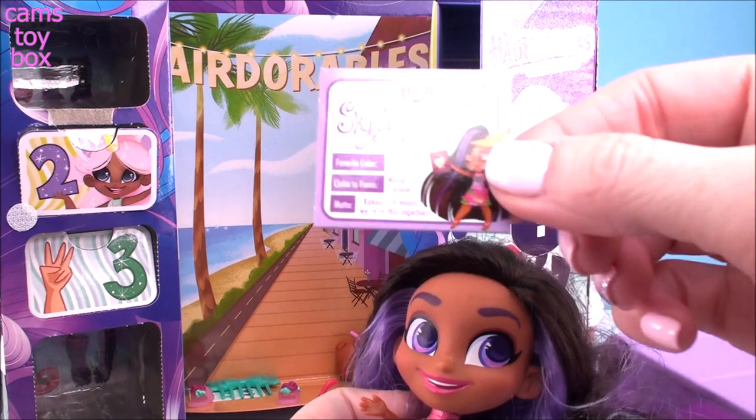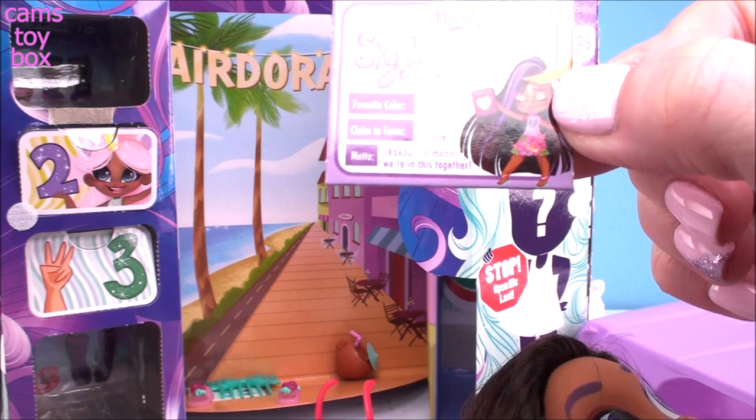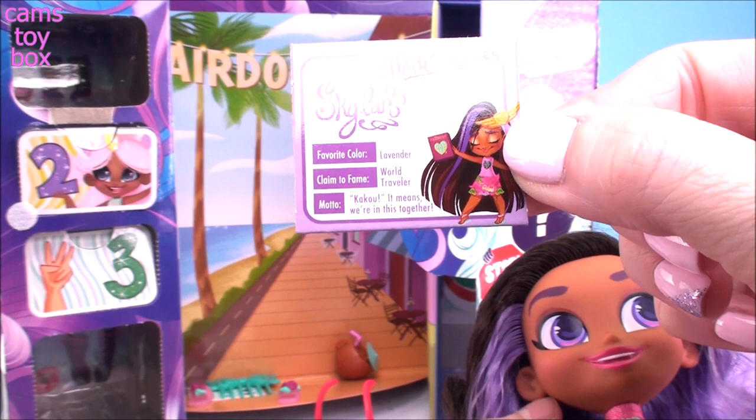Okay, you can read her claim to fame. World traveler. Nice. And her motto is cuckoo. Means we're in this together. We're in this together. So I'm guessing that's in a different language, like maybe Hawaiian? I was thinking the same thing, Cam Cam. Totally okay. Thinking the same thing. All right, let's get our shoes on and everything, and we'll check her out on the collector's checklist.